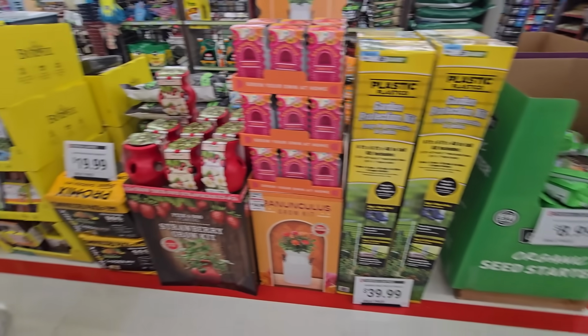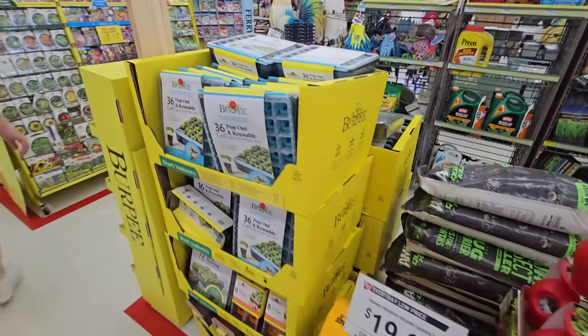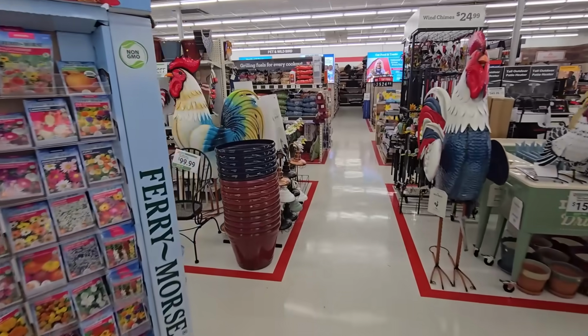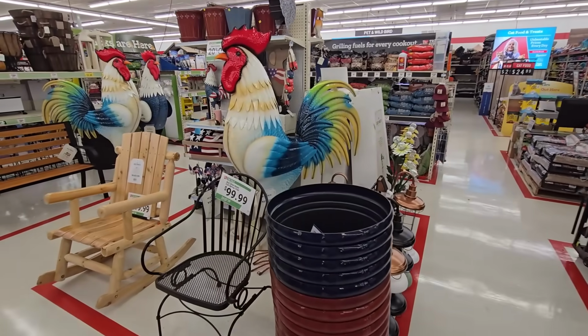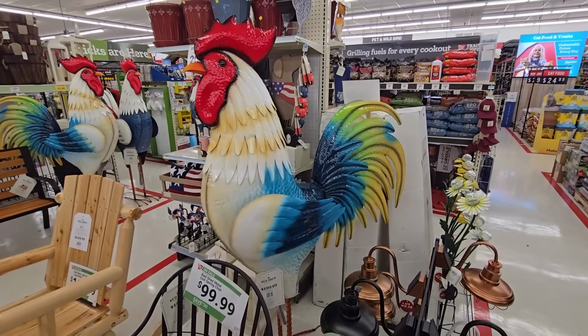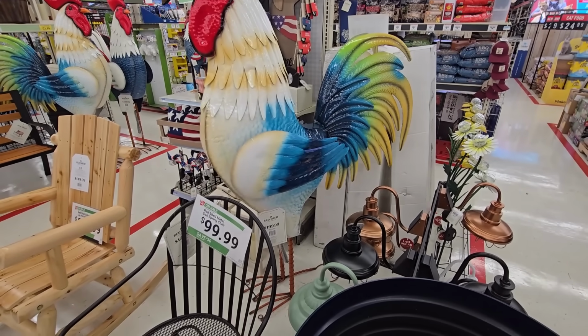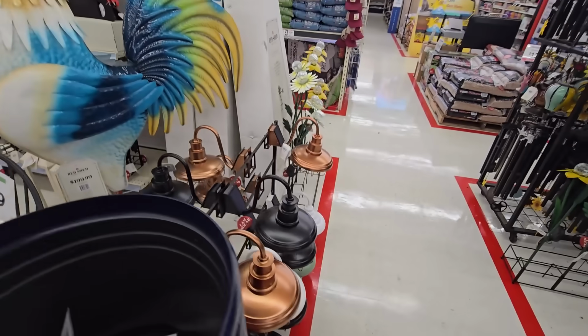Now we're over here at Tractor Supply. See what they have. Oh wow, take a look at this. Look at the size of that rooster. $199. He's like 6 foot tall. Wow. And then look at these ones here, Dawn.